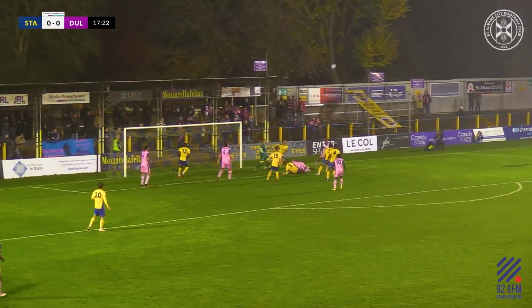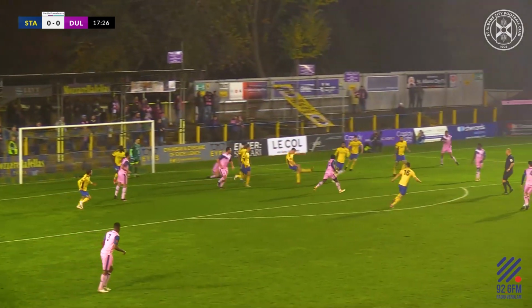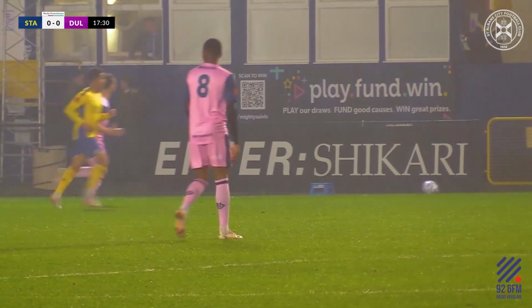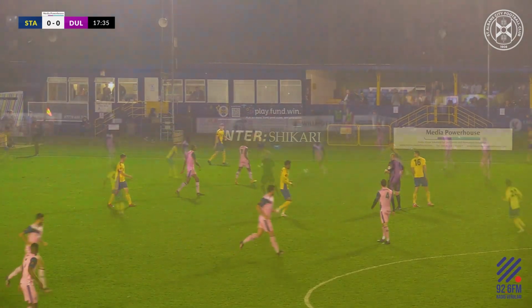Callum Adebayi has to get to it. Oh, good block. Sean Jeffers is up there. The ball's everywhere in the box. It's getting pinged around. Hugh Dawson gets rid of it. It comes back out to a Dulwich player. And I think that's going to be their game plan, Paul. They are just going to bombard Dulwich.